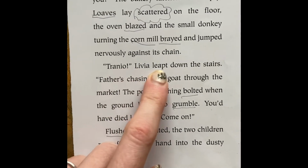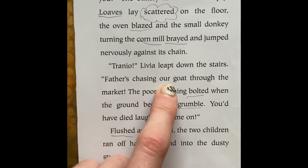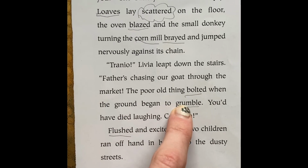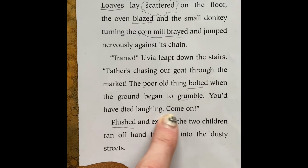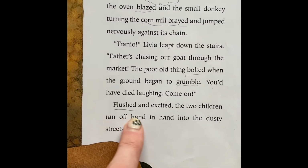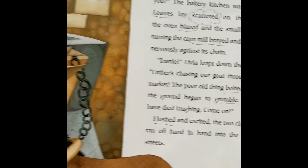Tranio! Livia leapt down the stairs. Father's chasing our goat through the market. The poor old thing bolted when the ground began to grumble. You'd have died laughing. Come on. Flushed and excited, the two children ran off hand in hand into the dusty streets.